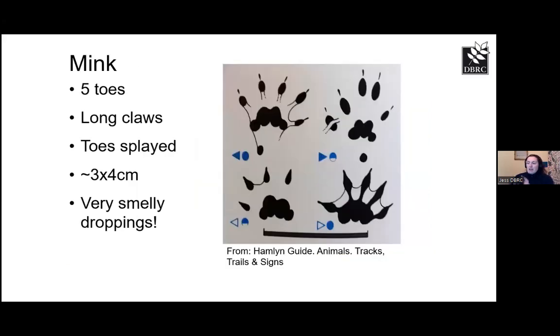So I'm sticking here again with the water related mammals. This one's a mink. So it's an American mink. They're an invasive species. They sort of entered our ecosystem in the 70s, and these have become really quite widespread throughout our waterways. So this is a snippet from a really good book, Tracks, Trails and Signs, which I'll reference later on. That's got some fantastic images in it if you want to get into looking at tracks and signs.